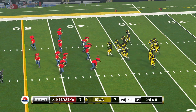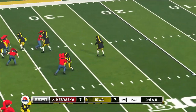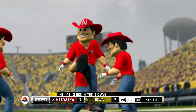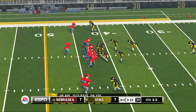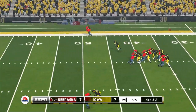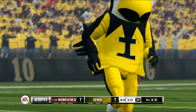Tight right. Let's go. Delivers to the halfback on the screen. And they make the stop at the 42-yard line. Gain of three on the play. Fourth down. Oh, excellent punt. This punt goes over the goal line, and this will be a touchback.